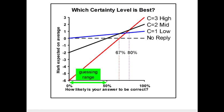And so I'm going to show you this graph here, and don't run away. It looks scary. It's not scary at all. It's actually pretty easy, and I think we can make sense of it.